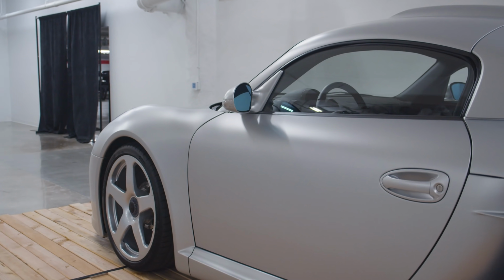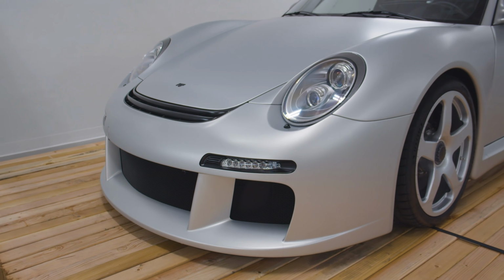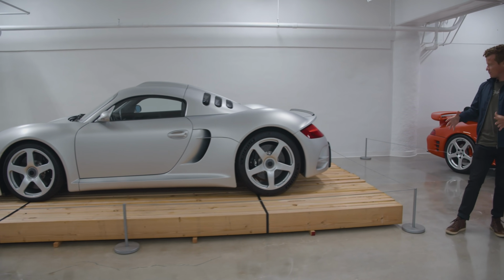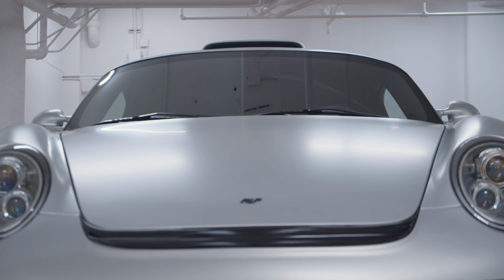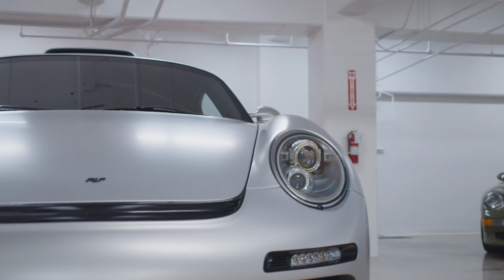It's an all new chassis, huge horsepower, an example that you can see even in size and how it presents itself. It's a car that you just need to walk around and absorb the details on. The powertrain is a 3.8 liter, over 700 horsepower. This car is a total beast.